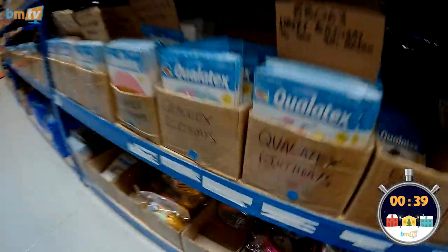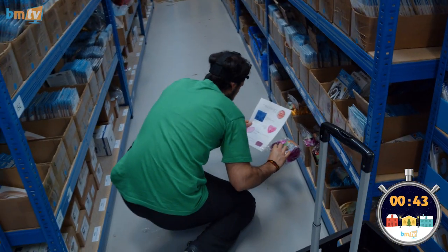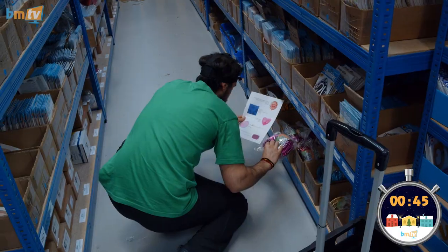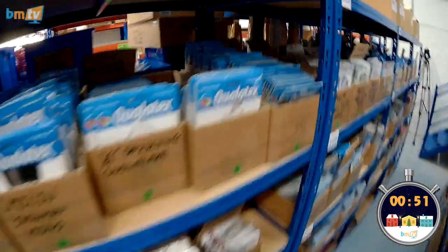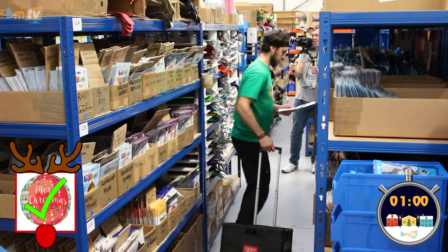It looks like Mark is headed to the aluminium wire. Will he get the right one? He looks a bit unsure. He's got it. On to the next item. No rush, Mark. Very Christmassy orbs there. He's got it.